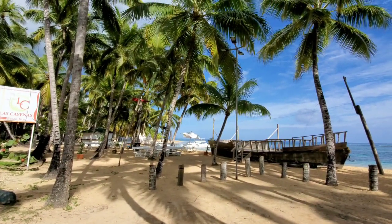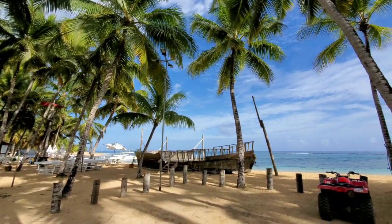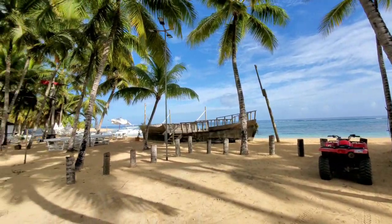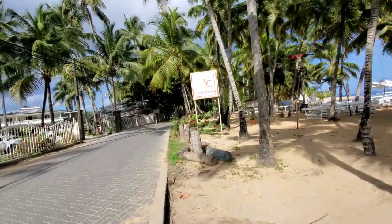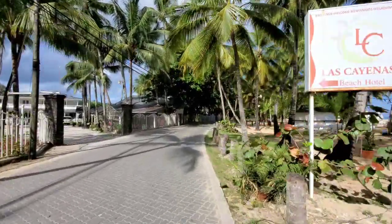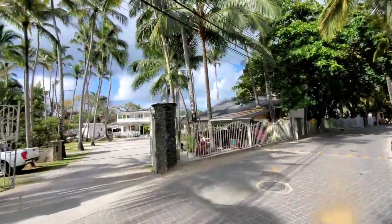So they have a cool little ship that's up on the beach there. People get up there, they eat, they hang out. It's a nice vibe. They get the music going, and it's connected to this hotel on the left-hand side. So it's an extension of that hotel right there. Great service, great staff, no complaints.